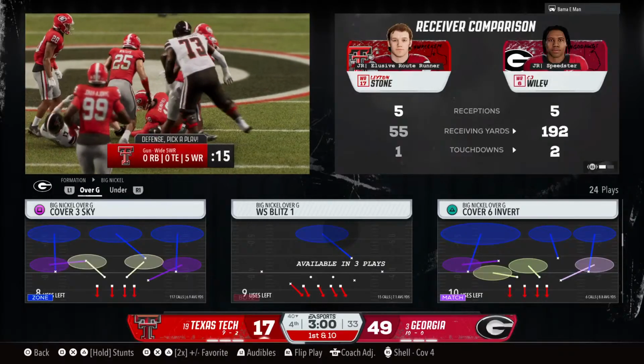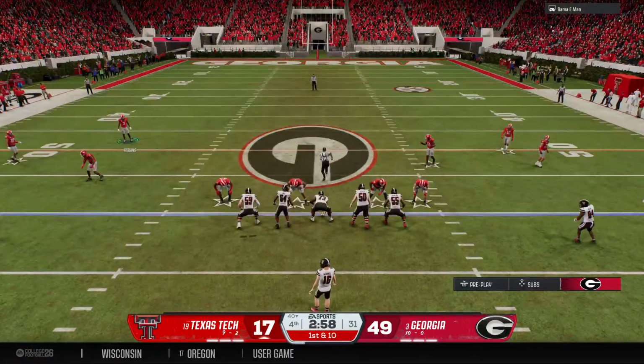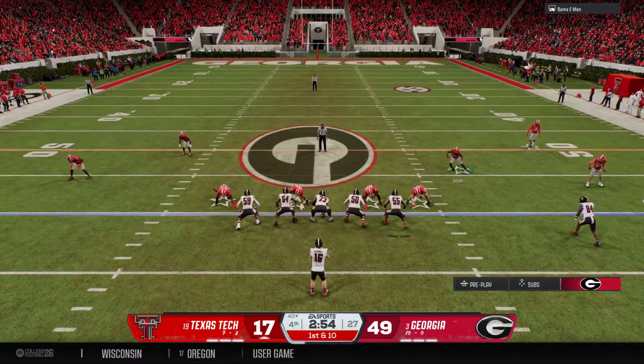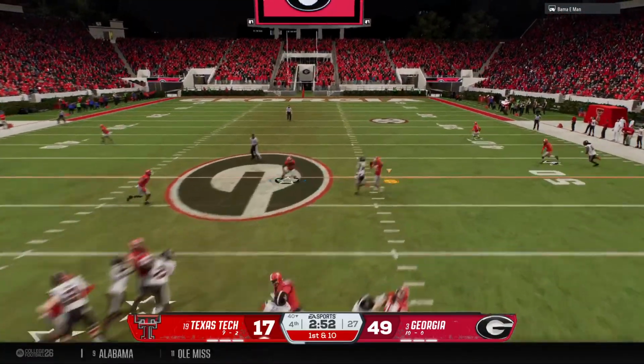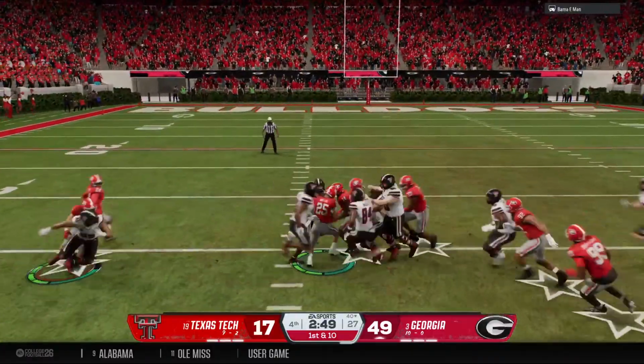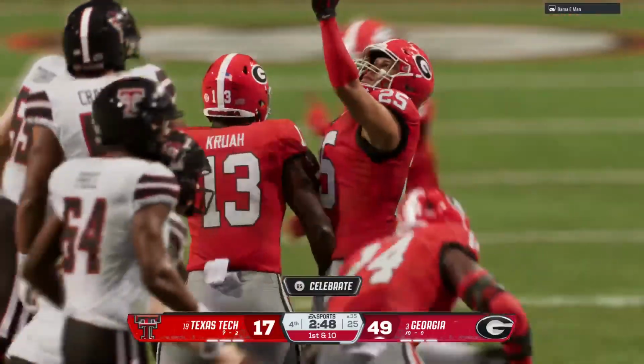Slants against man. That wide receiver has to win right now at the line of scrimmage against that DB playing man coverage. Quarterback, timing with the wide receiver, put it on the money. Wide receiver's probably still going to get hit too. We got to pull off. Intercepted, number 19. And they'll drag him down after a good return on the interception.